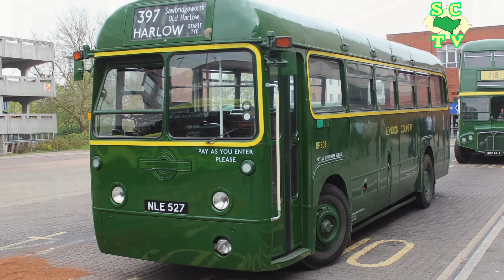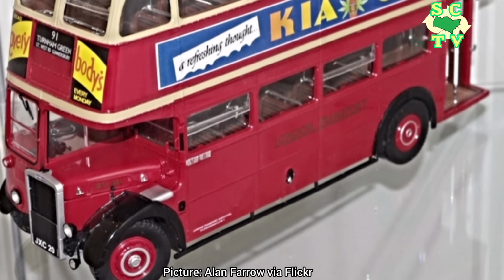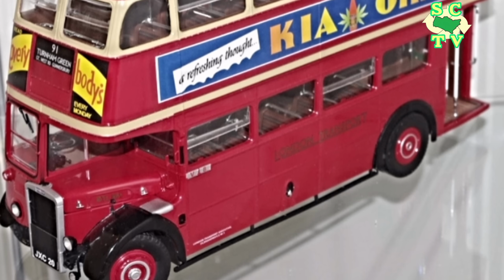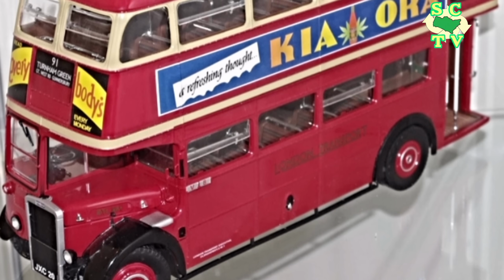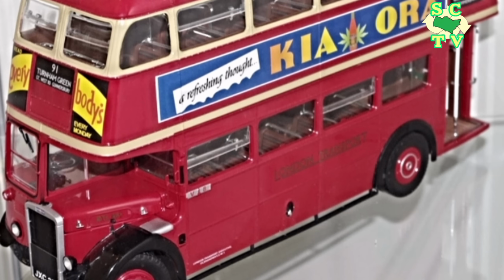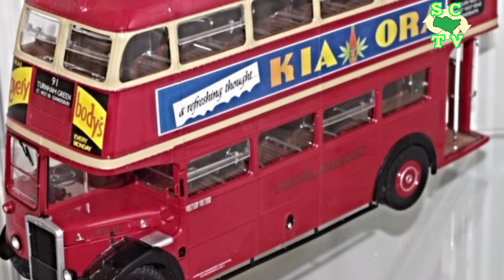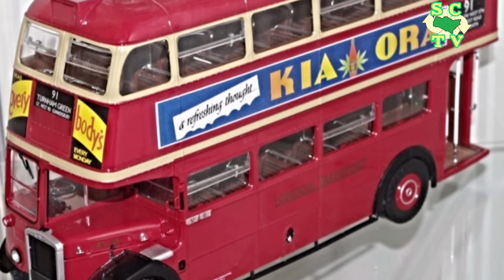In fact, the first RTL chassis that Leyland delivered, which was in February 1948, was dispatched to Park Royal, and it received an RT3 body, and this had been originally destined for RT657. Of the total RTLs built, this was the only one to receive a roof box body from new.